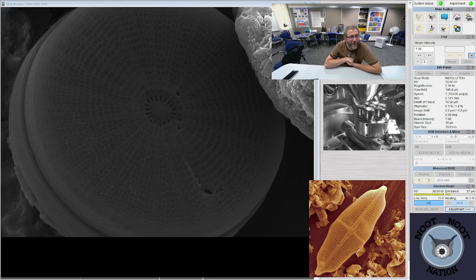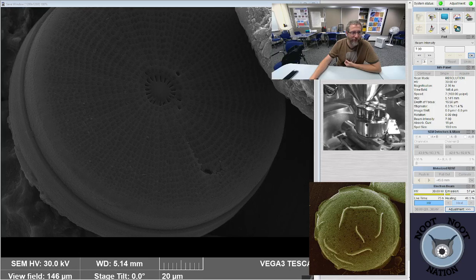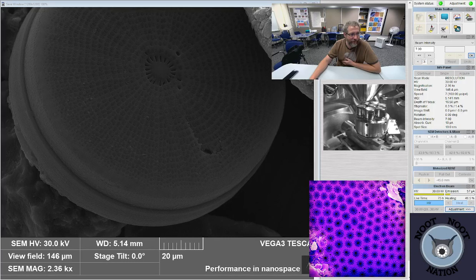Let's see if we can find one that's not in the shadow of another giant piece of junk. But at least we know what we're looking for now, right? Got this sort of wheel in the center and then these sort of spoke-shaped structures. Really like to see the internal view of one as well. I think Pacific would probably enjoy it. She's probably going to be mad that we found one and she wasn't here.